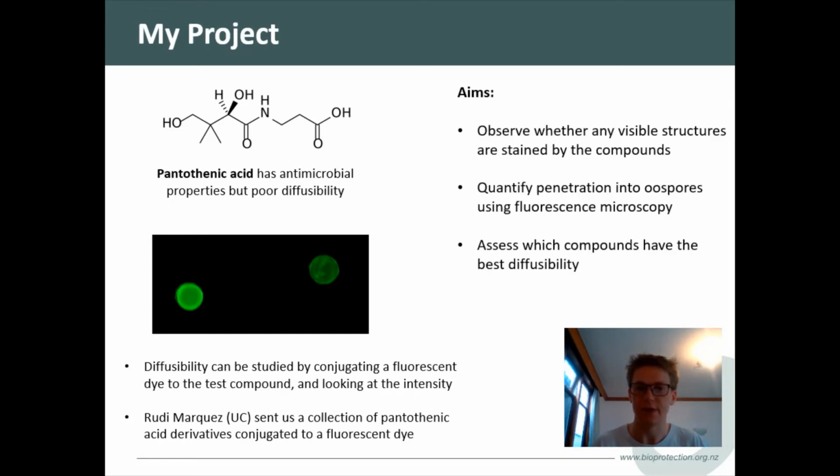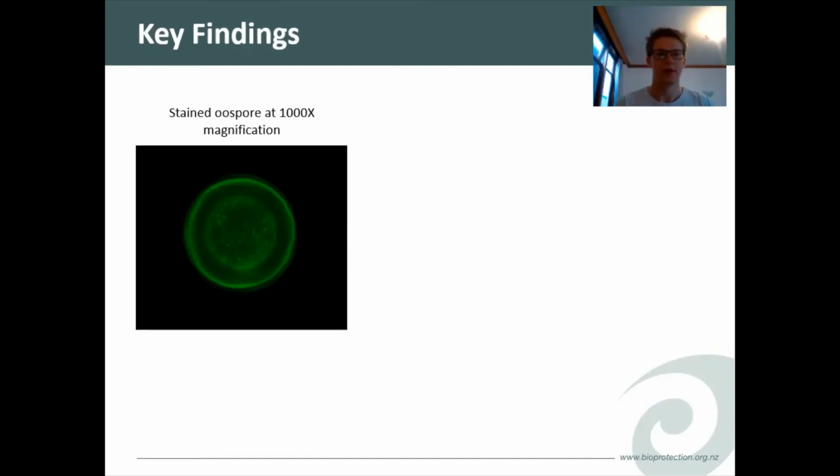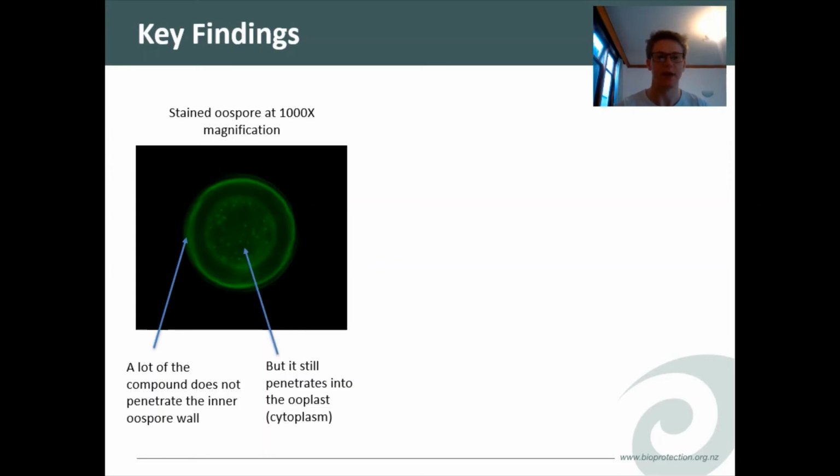The aim of my project was to observe whether any visible structures in oospores were stained by those compounds, quantify penetration into oospores using fluorescence microscopy, and also to assess which of the compounds had the best diffusibility. Pictured here is an oospore stained with one of the test compounds at 1000 times magnification. Something we can see here is that quite a lot of the compound seems to be getting stuck outside of the inner oospore wall and isn't penetrating past that. But you can still see pretty clearly that it's penetrating into the inner ooplast, or cytoplasm, and that's where we need it to be if we want to kill the oospore, so that's promising.